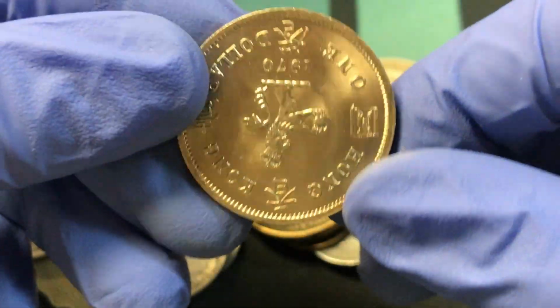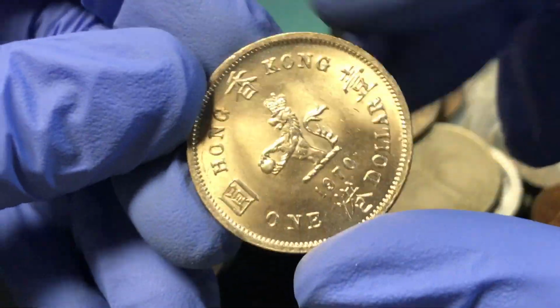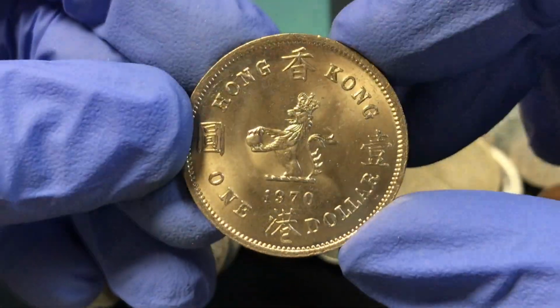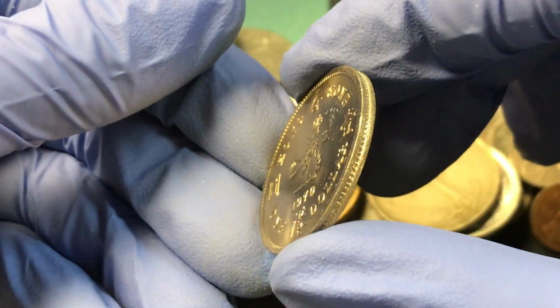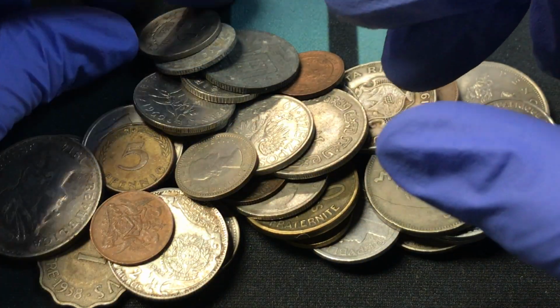Here is a 1970 uncirculated Hong Kong dollar. So these are quite pretty. I don't think they're worth a ton, but I always kind of marvel at the edge, as it's pretty interesting.